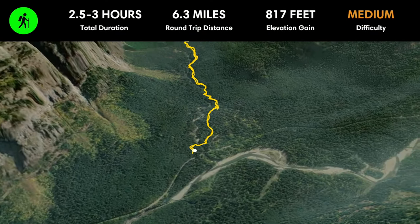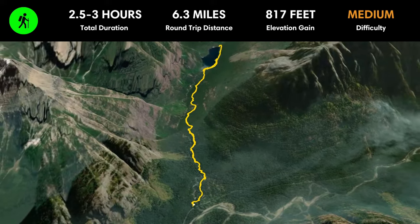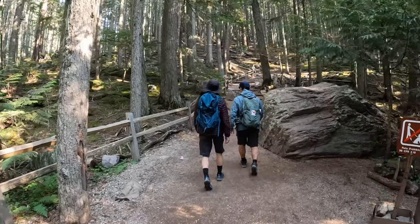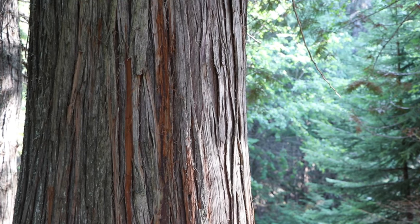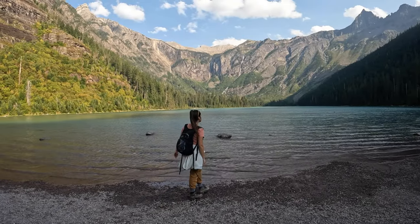The Avalanche Lake Trail is a moderate out-and-back hike with about 800 feet or 250 meters of elevation gain. It starts at the Trail of the Cedars and continues through a lush forest along Avalanche Creek until you get to the picturesque lake itself.